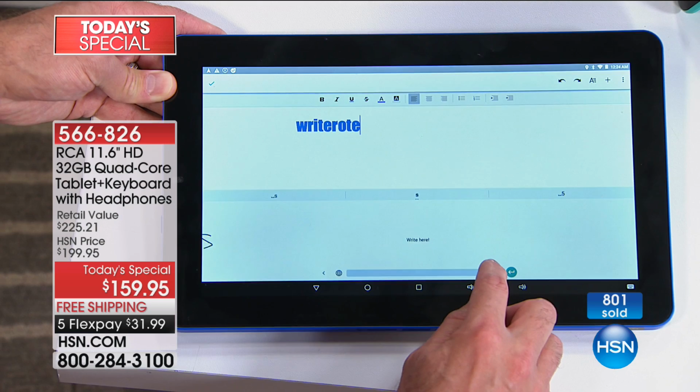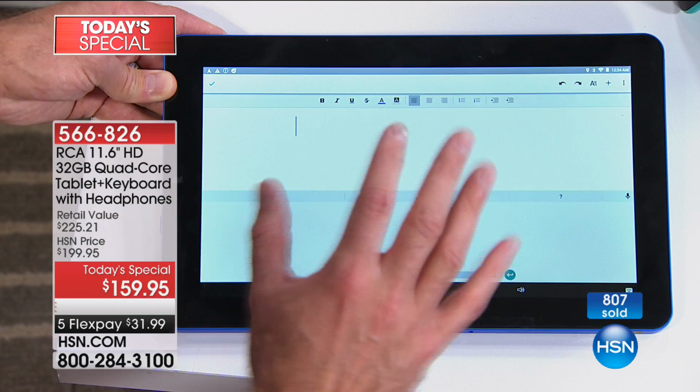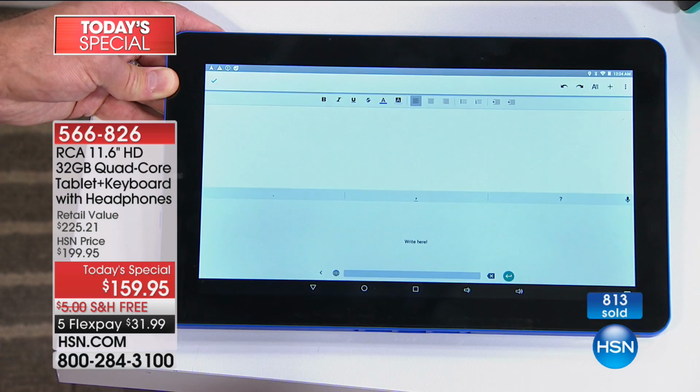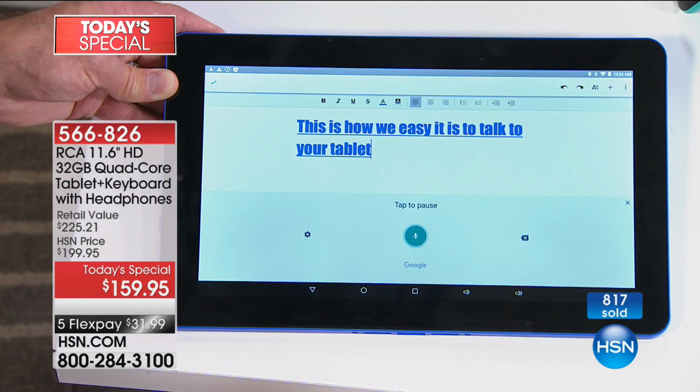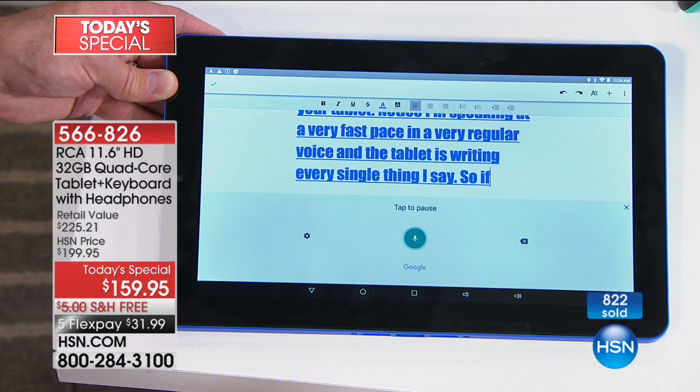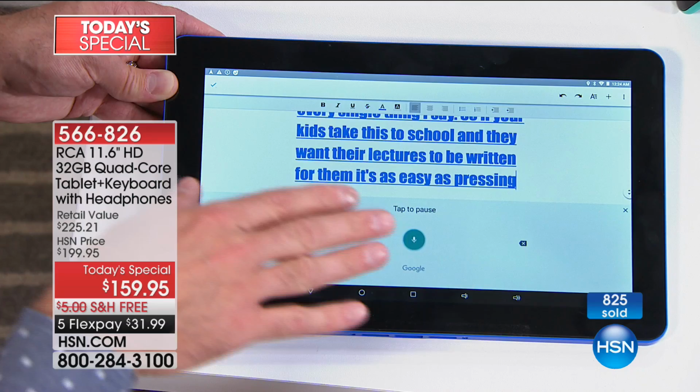But this is even better. So your kids sit down, there's a professor who's gonna give a lecture. Easier than ever taking a note. Just before that professor starts, all your kids have to do is press, you see the little microphone button? Watch this. This is how easy it is to talk to your tablet instead of typing on your tablet, period. Notice I'm speaking at a very fast pace and a very regular voice, and the tablet is writing every single thing I say, period. So if your kids take this to school and they want their lectures to be written for them, it's as easy as pressing one button, period. All they've got to do later is review the notes, period.